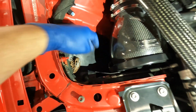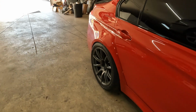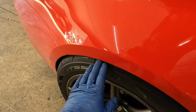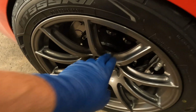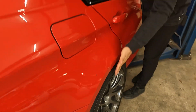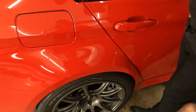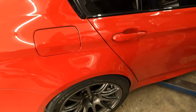Everything's kind of loose here. He's here because it rubs a lot. It squeaks. He really just wants the ride height fixed, which Mike just told him he could take at this 10mm spacer, but he likes the poke. Yeah, the tires are already poking. But we're gonna try a 5. We're gonna raise it up a little bit.